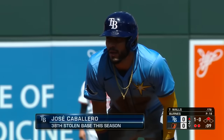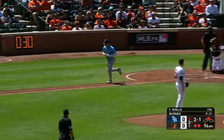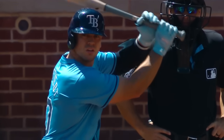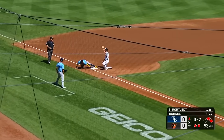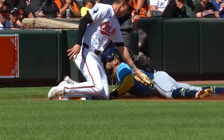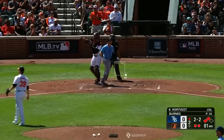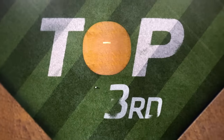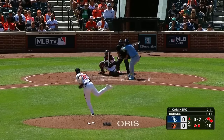So the second for the Rays. This time it holds up, though, after Morel's overturned on a challenge. And Walsh is going to draw a walk. It'll put two on here with two outs for Ben Rortvedt. Runner's going again, 0-2. Rutschman to third. Not in time. Works again for Tampa. So make it 39 for Caballero, 14 for Walls. Well, he avoids it here, a strikeout of Rortvedt, hungry for the curveball. And once again, the Rays spoil a clean inning, another two-out single.